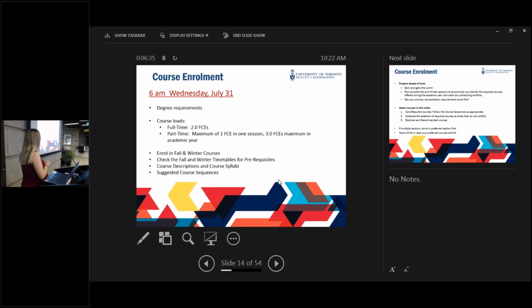For part-time students, you're allowed a maximum of 2 half credits per term, and that includes the summer term. One year in the program is fall-winter. Summer is an optional term, so you are able to enroll in courses over the summer. So for part-time students, you can do 2, 2, and 2. That's a maximum of 6 half courses in one year.